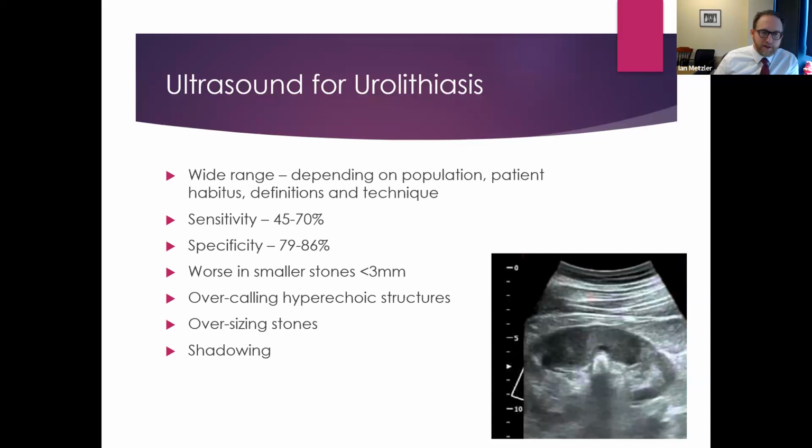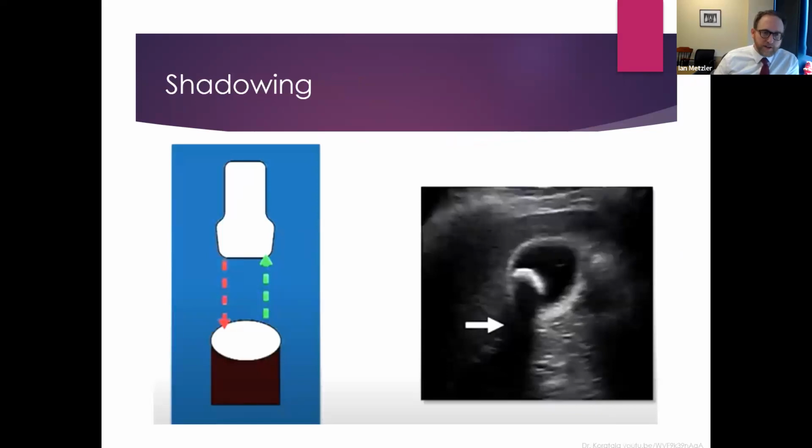It's important again to remember that what's also helpful in identifying larger stones is that you're going to get a shadow, and the shadow is a more reliable sign of a true stone. If you get a hyperechoic structure that doesn't have a shadow, it's probably not a stone. And there have also been studies showing that the shadow width more accurately correlates with the true size of the stone, because you get, again, this twinkling artifact, or this halo of hyperechoic signal that can be measured to be, I find, at least 20 to 30% larger than the true stone size if you compare ultrasound to CT. So that's the shadowing.